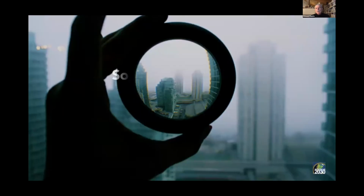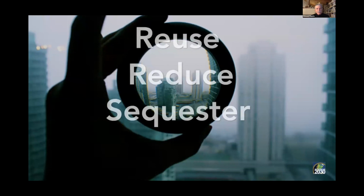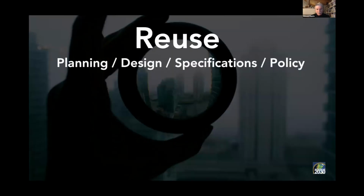So we all know what the issues are. So what do we do? Well, there are three things that we can do as gatekeepers of the built environment. We can reuse, reduce, and sequester. So what do we mean by reuse? Well, reuse is a planning, design, specifications, and policy issue.